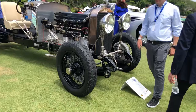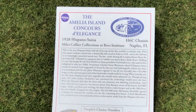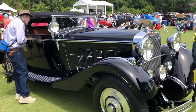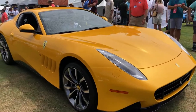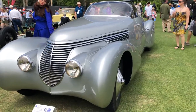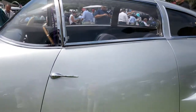I do not know how to drive this car. I could not do it. To tell you guys the truth, I don't think I've ever seen Hispano Suizas before. I don't even know if I'm saying that right, but they're really pretty looking cars. This looks very futuristic.